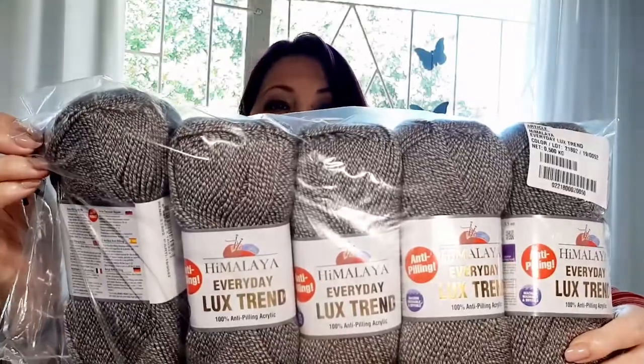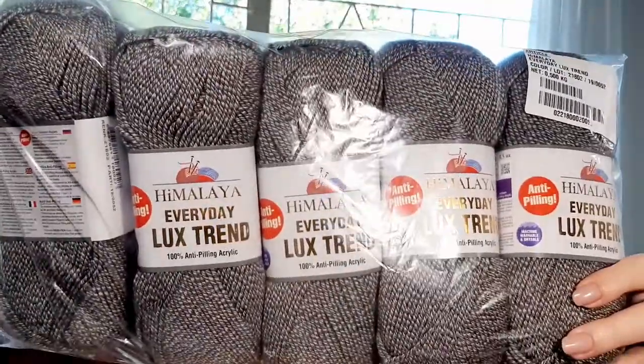Now, let me show you what I bought at Estie Craft Shop, my local yarn store here in South Africa, Durbanville, Cape Town. Let me show you the packet first. Why a packet? Because this is going to become a sweater. This, it looks like a tweed, but it's not.